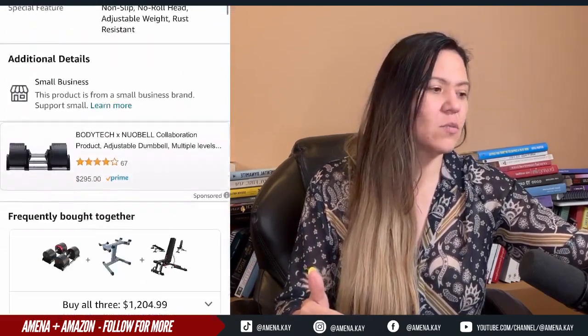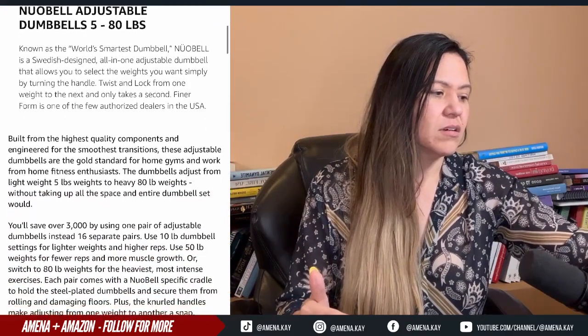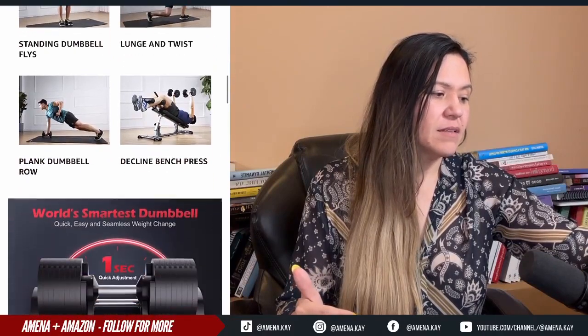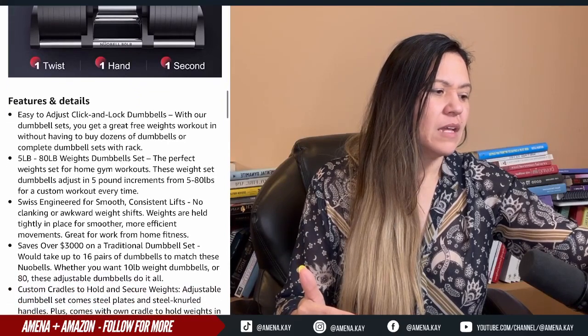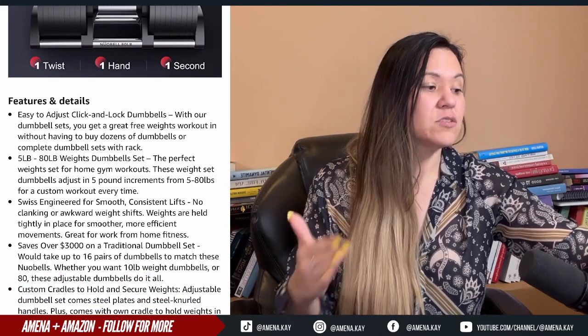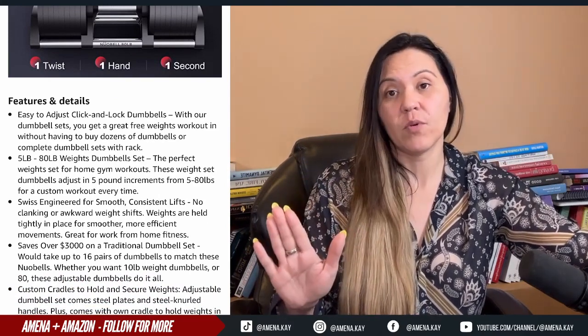Okay, so these, what type of step is this? Let's see. Let's look. Yeah, but what's the steps on it? It's a 5 to 80 pound dumbbell set. Okay. And it says this one does it in 5 pound increments. Okay. So yes, I approve these.